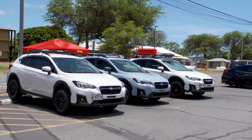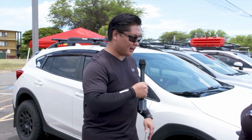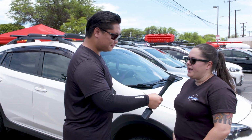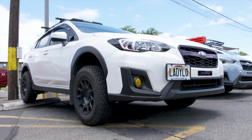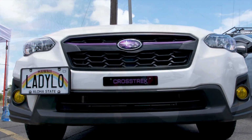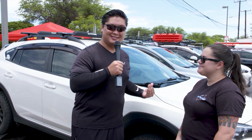Speaking of the SCCA Rallycross event, I'm out here with a very nice looking Crosstrek. Nikki, why don't you tell me a little bit about it? So I have my 2018 Crosstrek here. I have a 1.5-inch lift on it, an ADF lift. So I've always had an interest in the Rallycross. So I'm really excited to get my car out there. Nice. Now the biggest question, is it recon? Yes, of course. Perfect. So we'll see this vehicle out at the SCCA Rallycross.